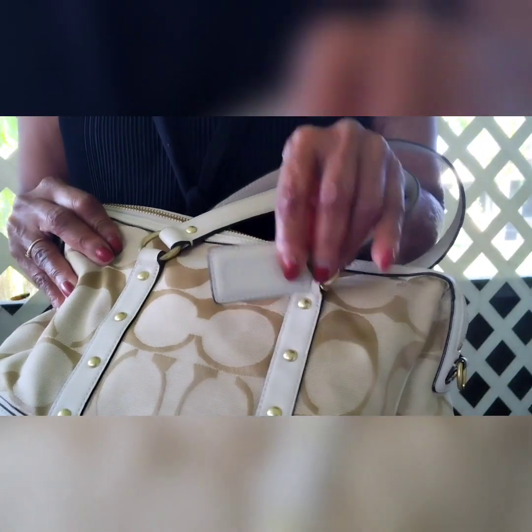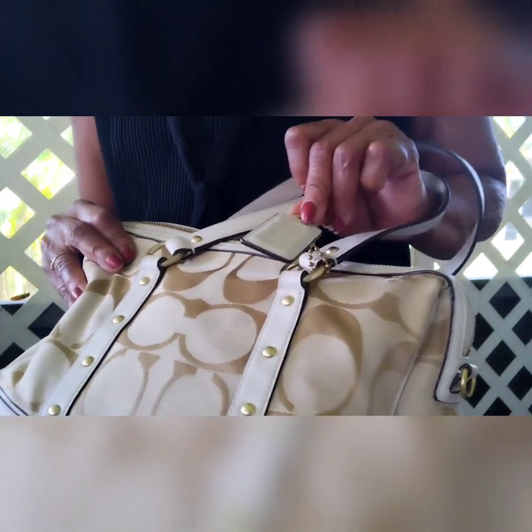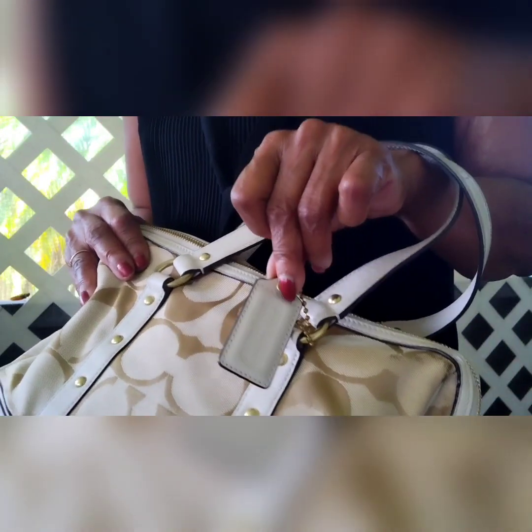This is definitely a shoulder bag, where you can wear it on your shoulders here. And also you can carry the pet here. And here is the little Coach charm and all that. So this is really, really cute. Okay, so this is the Coach.